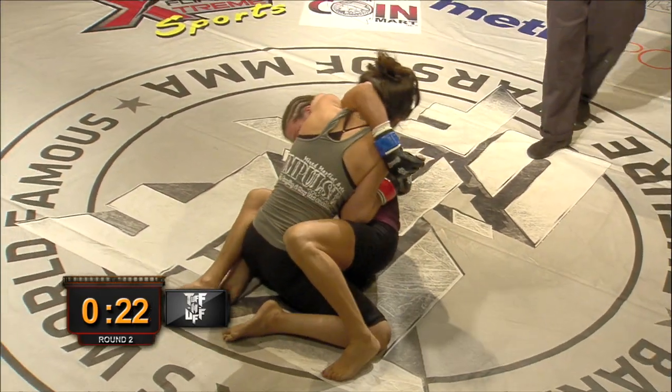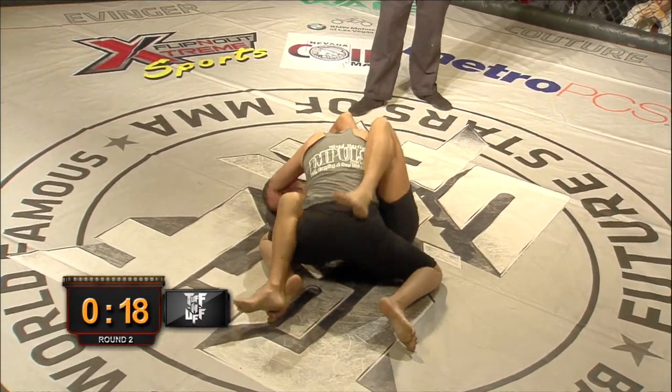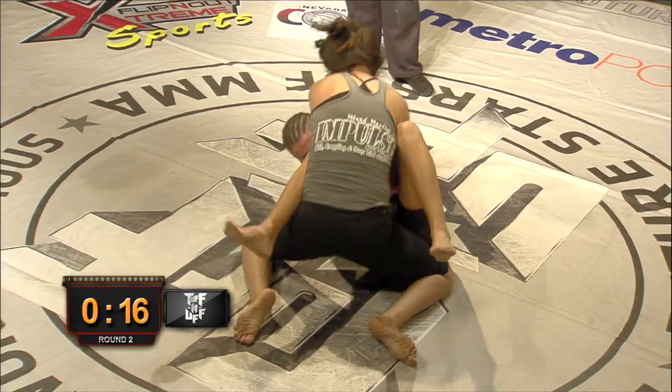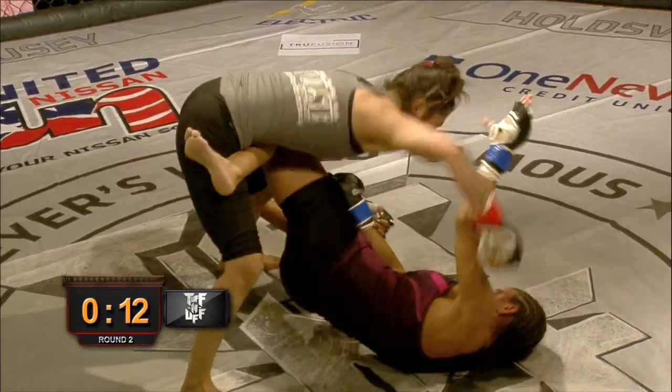This is the third bout of 15 here at Tuff-N-Uff Amateur Fighting Championships here at the Cox Pavilion, just outside the UNLV campus. Tabitha doing a good job creating space.